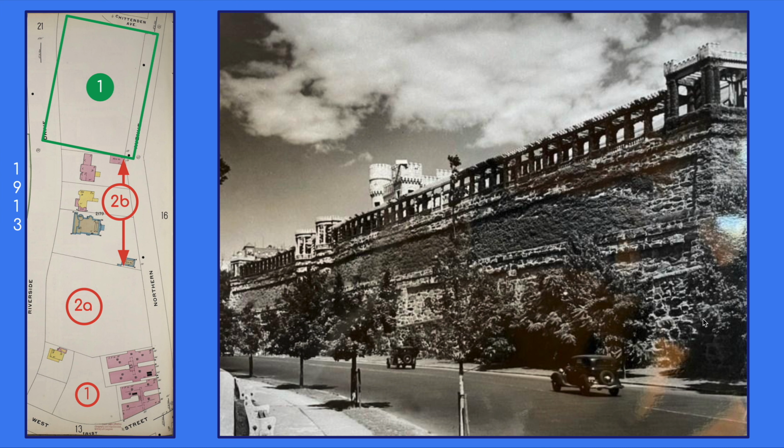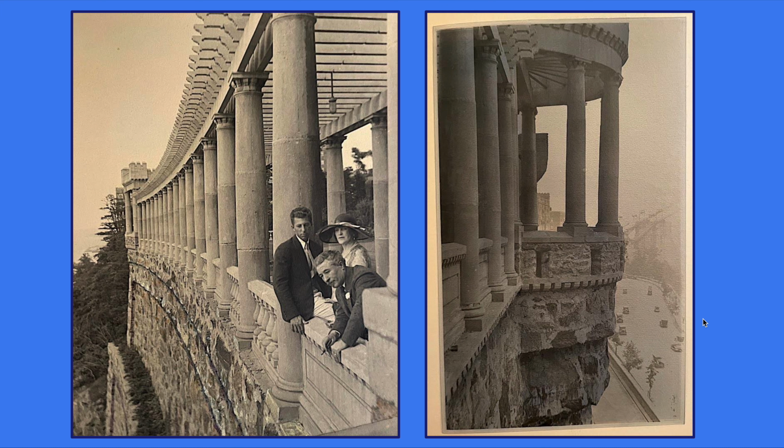Here is a photo from the 1930 Castle Bragg book of Carlo, Minnie, and Charles Paterno enjoying the pergola. The photo on the right is taken from the northernmost round overlook on the pergola looking south over Riverside Drive, the new Henry Hudson Parkway, and the new George Washington Bridge.